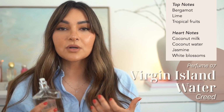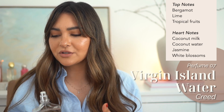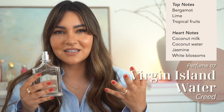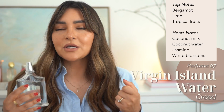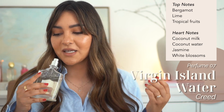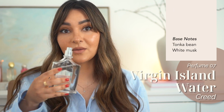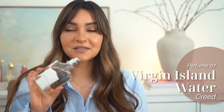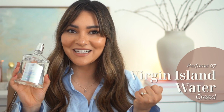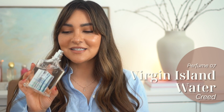It has some coconut milk, coconut water, jasmine and white blossoms, but the best ones, the ones that are not headache inducing, very creamy and elegant and fluffy and light, and it has some tonka bean and white musk in the base, which make this perfume last all day. And I'm always here for a summer scent that I don't have to reapply, that holds on very strongly, and this one does. It's so nice.